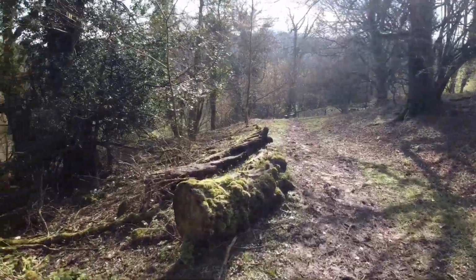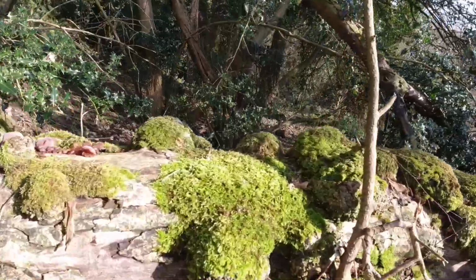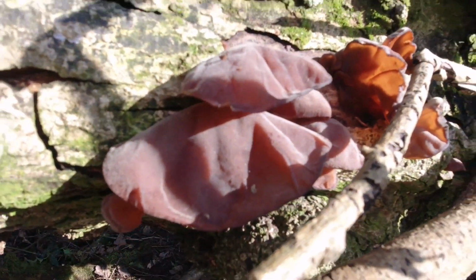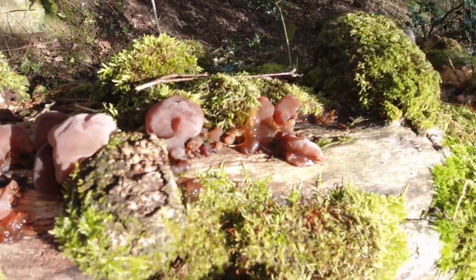Oh, just found some fungus on a tree. Let's have a look. There we go. How lovely is that?